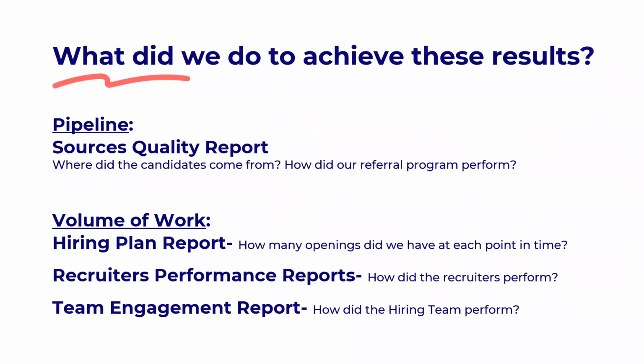The next topic is how did we get there? It's not enough to know how many hires we made and how long it took us. We really want to be able to showcase the volume of work, how much work was there, who did the work, how the recruiters performed, how engaged our team was, how long it took us to complete the different steps, and how many completed steps were done by each team member. All of that data is in the reports that we're going to cover.